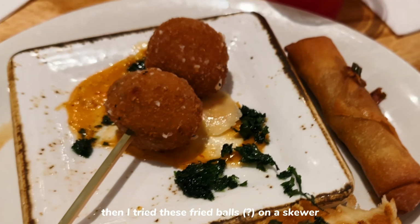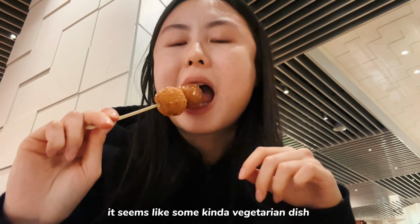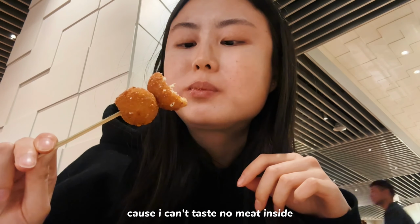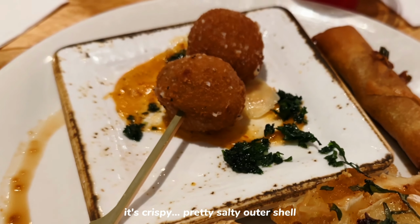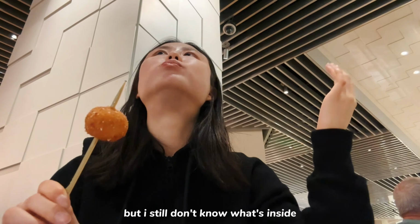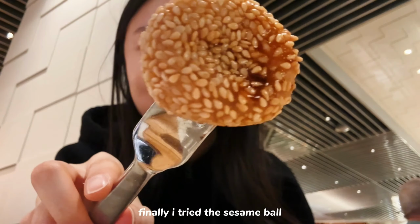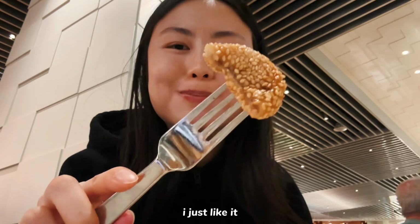Then I tried these fried balls on a skewer. I'm not sure what kind of meatballs they are. It seems like some kind of vegetarian dish because I can't taste any meat inside. It's pretty good. It's a crispy and pretty salty outer shell, but then the interior is soft and fluffy, but I don't know what's inside. Finally, I tried the sesame ball because I always get sesame balls at buffets. I just like it.